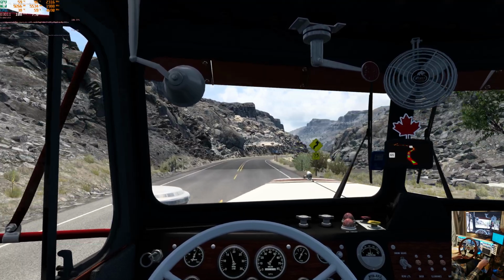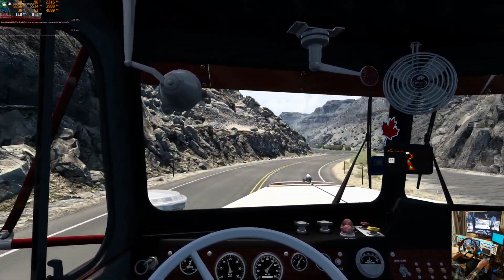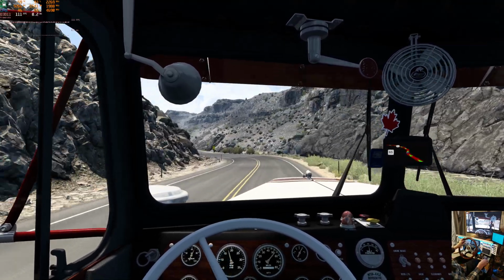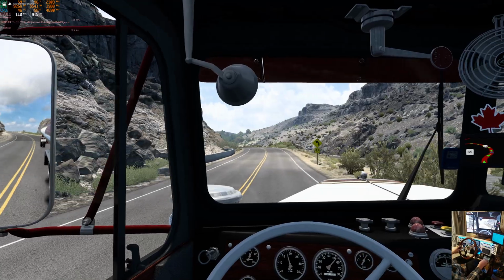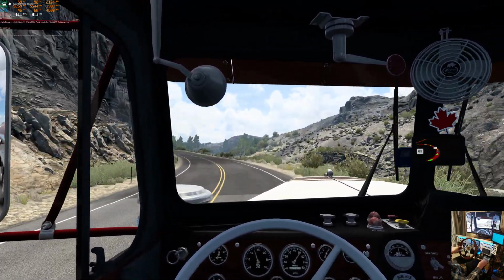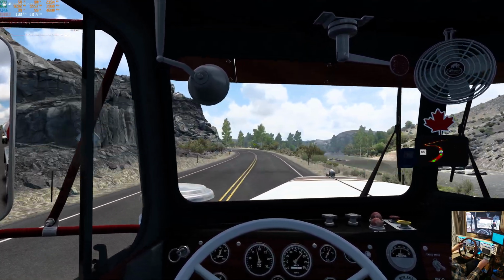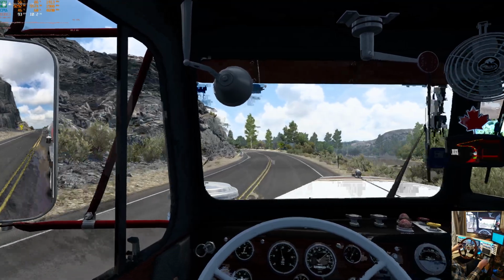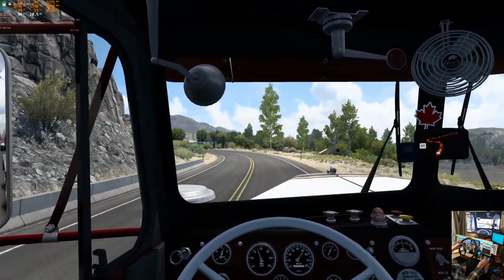Oh, we do go through this section. Okay, I thought we were going to turn off before it. Shows how long it's been since I've been through here. Pretty sure Barb and I went on this road on our honeymoon.